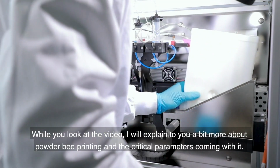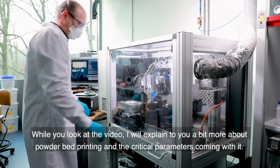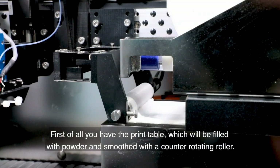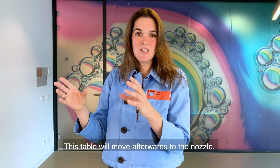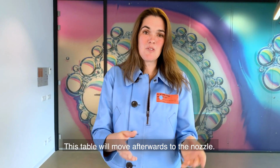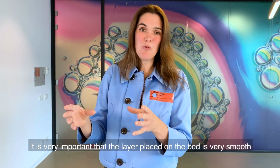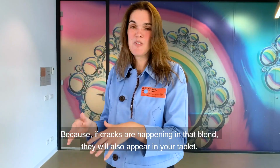While we look at the video, I will explain a bit more about powder bed printing and the critical parameters coming with it. First of all, you have the print table, which will be filled with powder and will be smoothed with a counter-rotating roller. This table will move afterwards to the nozzle. It is very important that the layer placed on the bed is really smooth, because if cracks are happening in that blend, they will also appear in your tablet.